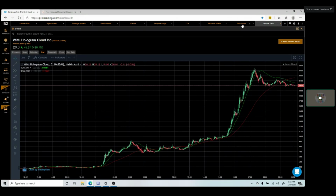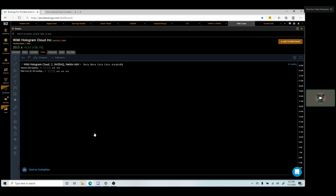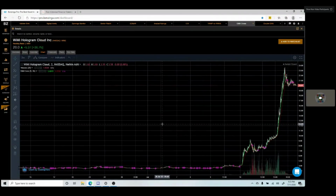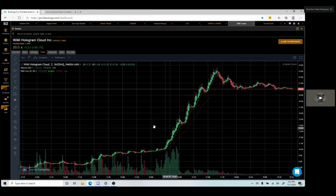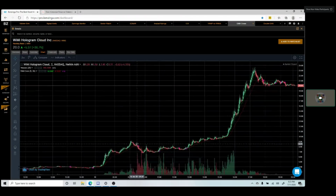But I'll go to EMA Cross, which is very similar. EMA Cross uses, I think, 9 and 26 on the EMA. And the one thing I like about EMA Cross is that it actually gives you the cross mark on the chart itself. They're also a little bit closer together than the EMA 50 and 200, obviously, since they're 9 and 26. But it's the same idea.